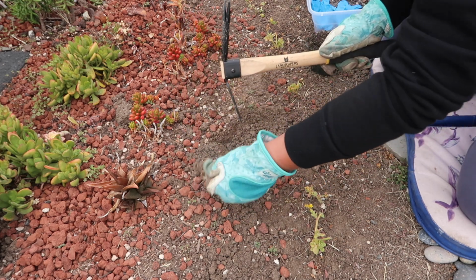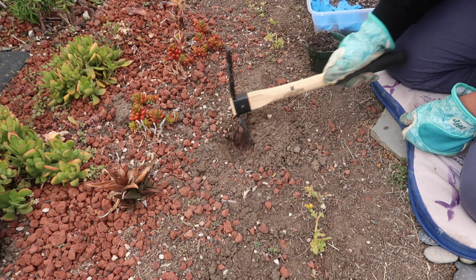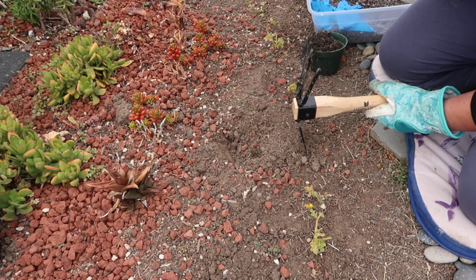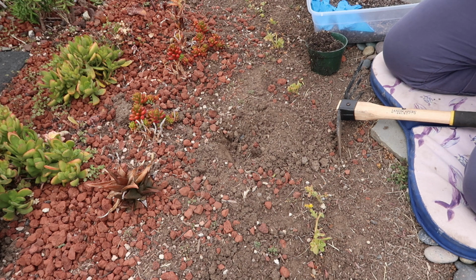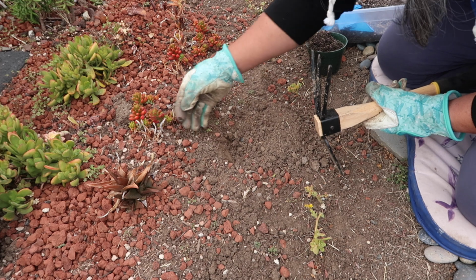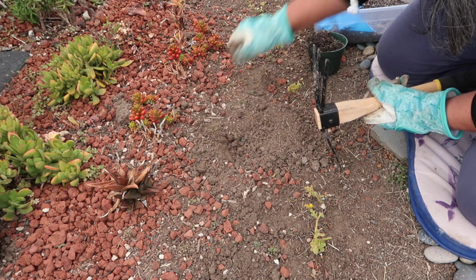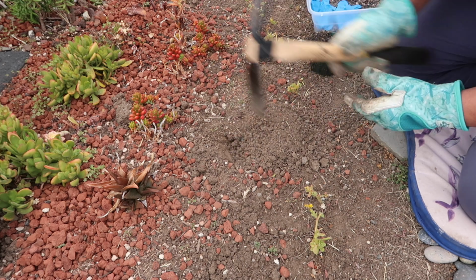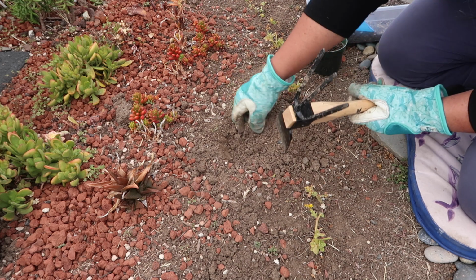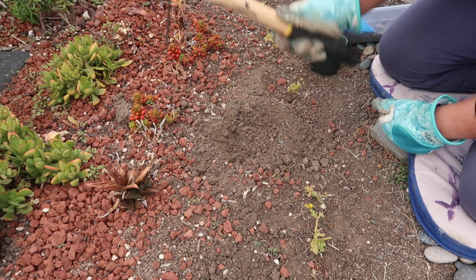So this type of soil that I have here at my house is very clay-like, and it's very compact. So there have been some succulents that actually survived and really like this type of soil with some amendments to it. However, because it's so dry and it's so compact, the water doesn't really seep through. So I have to do my amendments and put some fast draining soil as well.